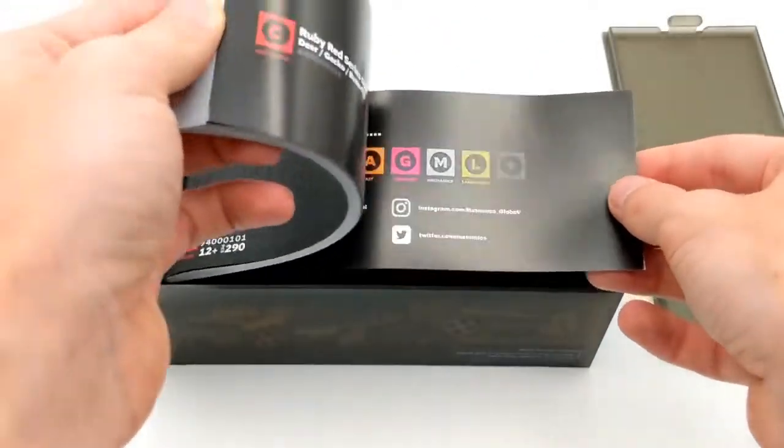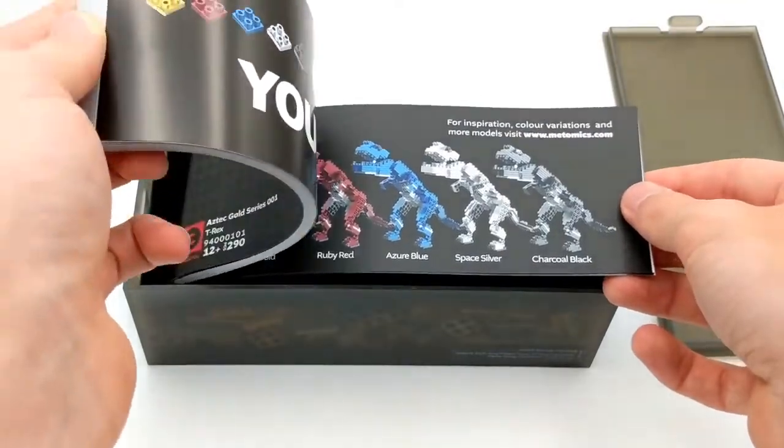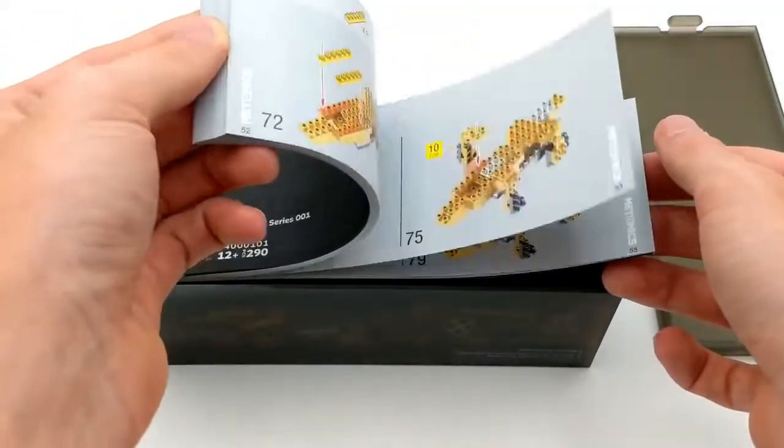The manual itself has a smooth and semi-glossy finish, and even has a few sneak peeks of some future Metomics products.